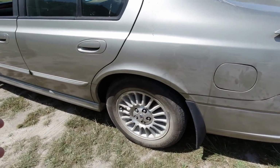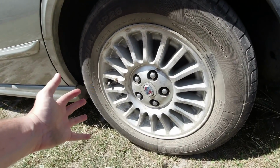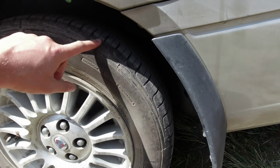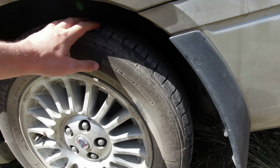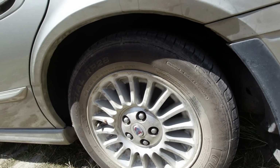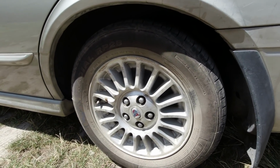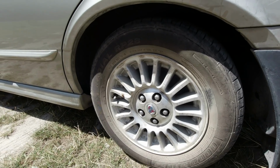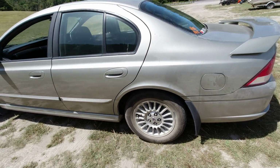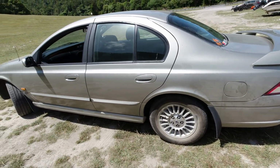She has these beautiful alloy wheels. These have plenty of grip. These are brand new at the back. I say brand new, I've done about 4,000 kilometers on those, maybe 5,000 now. They are good rides, and they're just the perfect grip level, so you mildly feel a sense of peril. They're mud and snow tyres, I've just noticed.